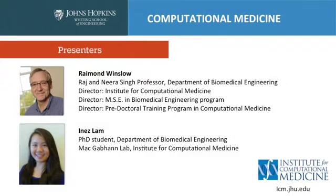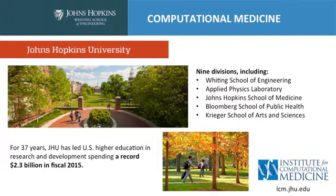So, computational medicine is a discipline that was launched here at Johns Hopkins when our institute was created in 2005. And we're on the Homewood campus of Johns Hopkins University. At Johns Hopkins, institutes are organizations that span schools. And so we're an institute in the Whiting School of Engineering and in the Johns Hopkins School of Medicine.